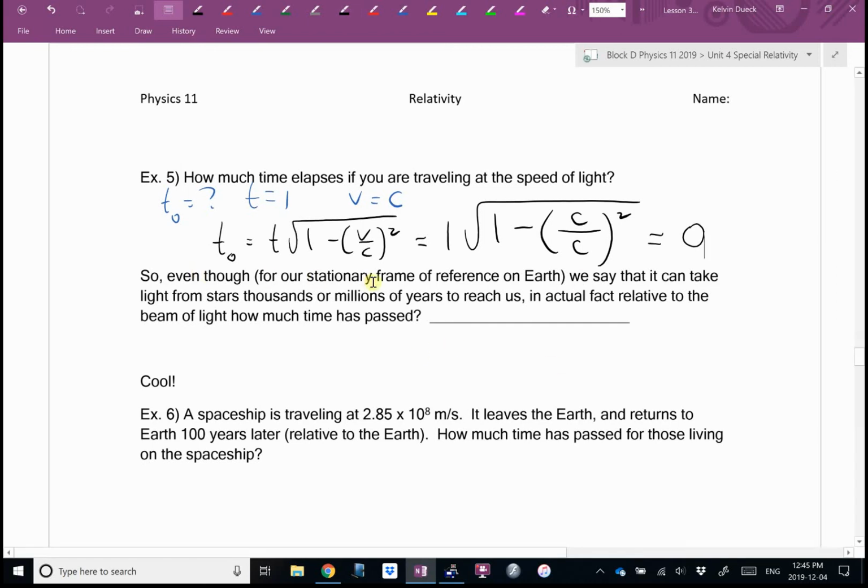So, for our stationary frame of reference on Earth, we like to say that it can take light from stars thousands or millions of years to reach us. In actual fact, relative to the beam of light, how much time has passed? Nothing. That's the universe we live in. Light is special. Light is really neat.